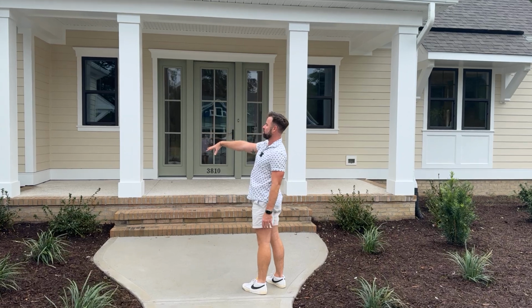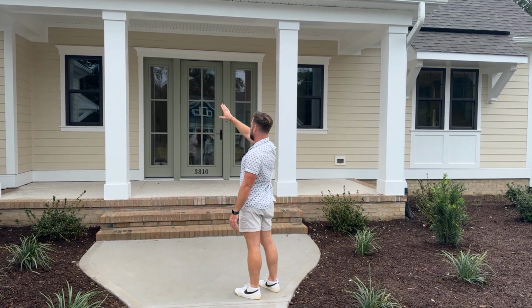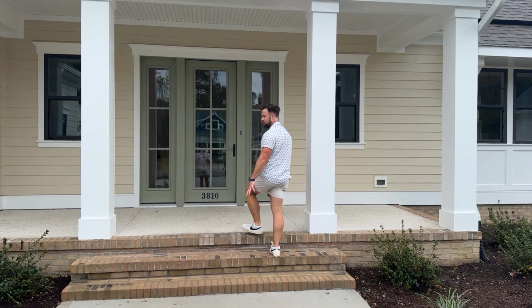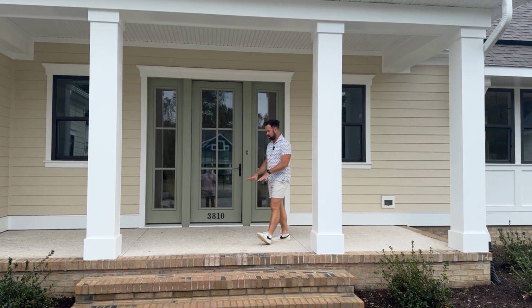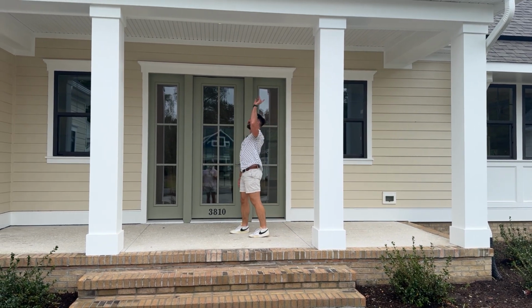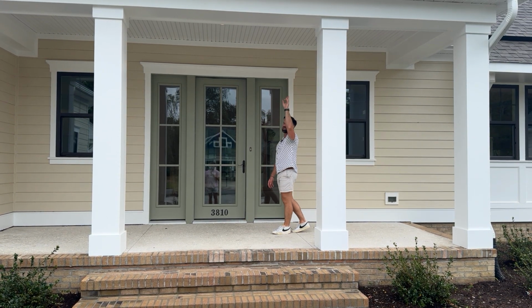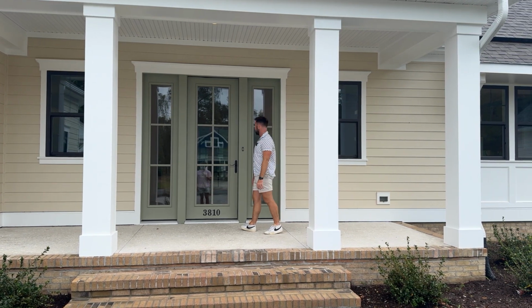Notice the size of the columns. Notice the trim around the windows, the window sills. All of those are features of Hagen Homes that are standard with all of our builds. You have brick steps on the front porch, brick steps in the garage, and brick steps on the back porch. Our front porch and rear porch flooring finish is going to be a crushed shell. And then you do have the vinyl beadboard on the ceiling here. The house comes with 3 recessed lights here on the front porch, and then you do have 2 recessed lights on the shed detail over the garage as well.